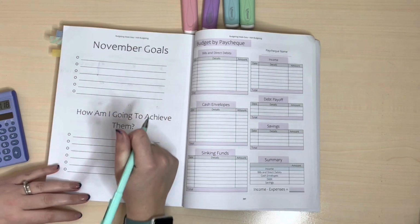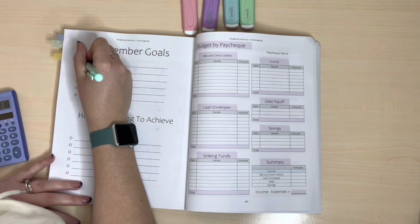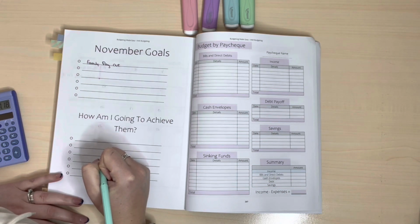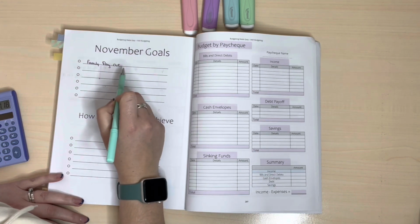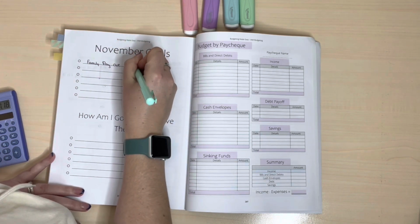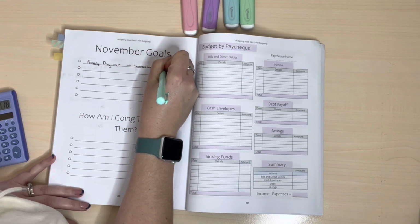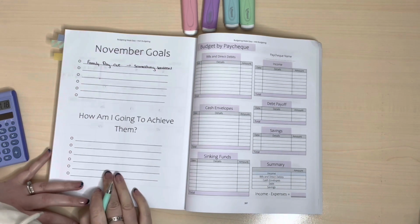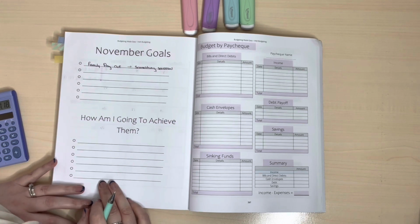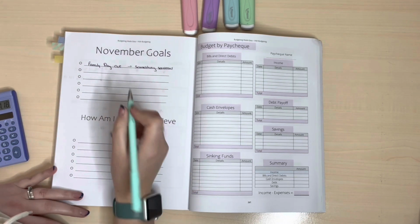Well, first off, one of the goals I really want to work on in November is to save some money for a family day out. And I'm not sure completely how much I want to save right now, so I'm not going to put an exact amount in there. But the idea I'm thinking is something seasonal. So it is going to be probably at the end of November / start of December. So I'm thinking maybe something to do with Christmas. So that is going to be one of our goals. And how are we going to achieve that?